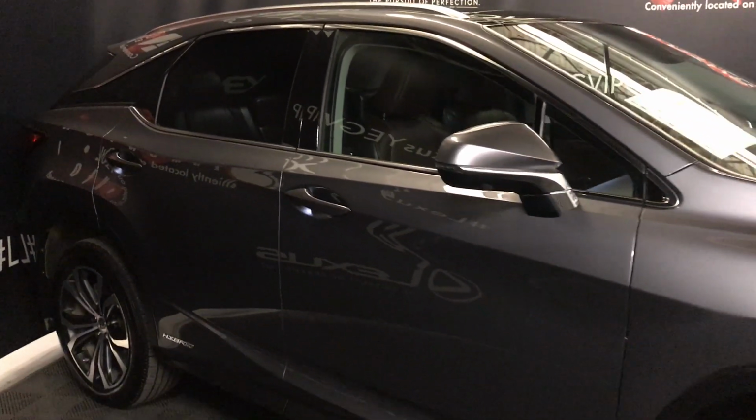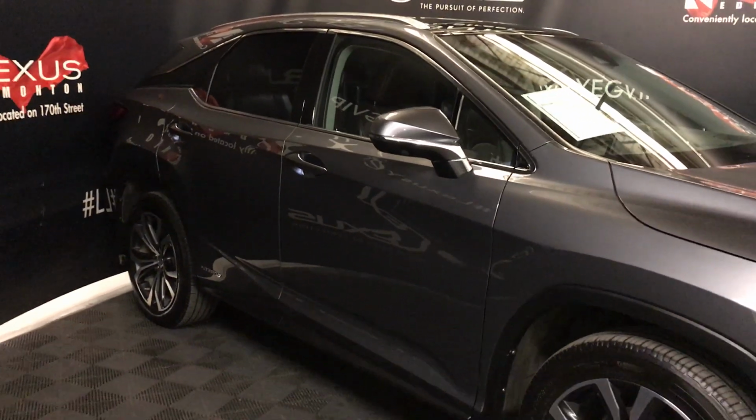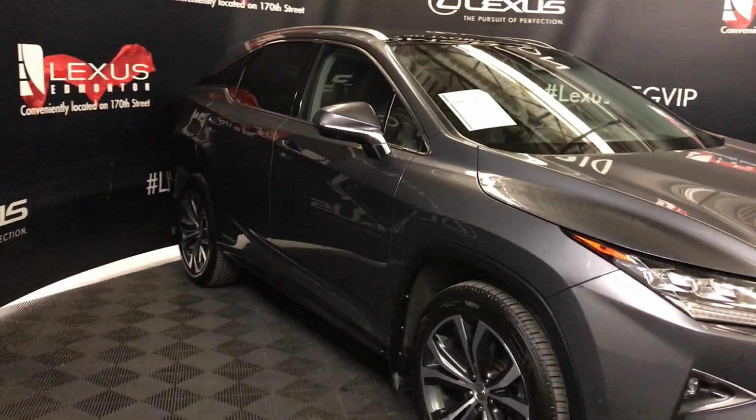Illuminated lighting on and under your door handles. Comes with silver painted roof rails. You have integrated turning lights on your side mirrors. They're power folded in, auto dimming, heated, windshield wiper de-icer.